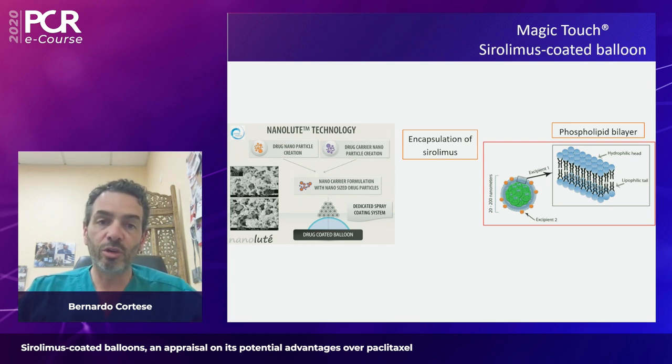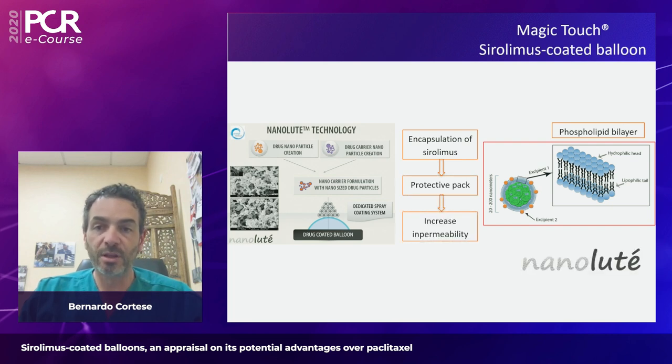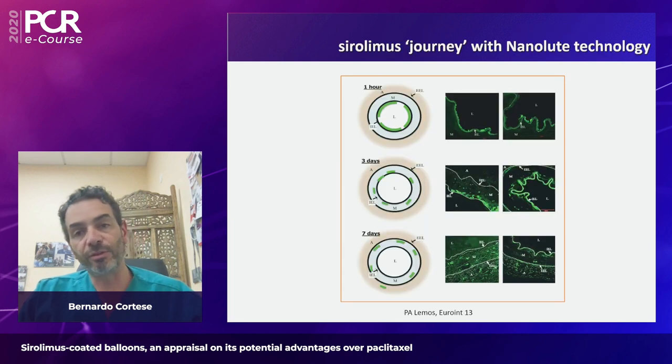It is a nanotechnology which will help sirolimus to be protected during the loading on the drug-coated balloon, the manipulation, and the transit, up until we reach the lesion. And this is the first characteristic of this quite complex technology. The second characteristic is that it has a phospholipid bilayer which helps these nanoparticles or microparticles to attach to the vessel wall and to exert their effect in the first 3 to 4 weeks after inflation.